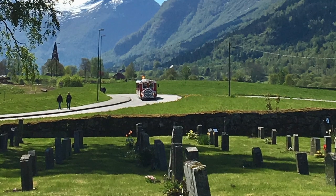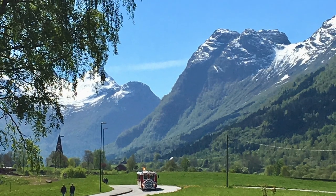In Olden, you can see around here all the gravestones, and looking at them is quite interesting because they must have such a good way of life up here. They're all in their 80s and 90s, they've all had a really, really long life, so I think we all need to move to Olden.